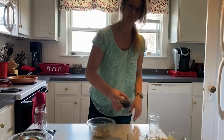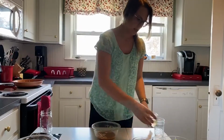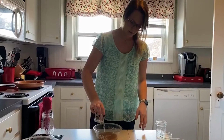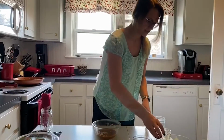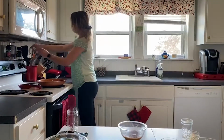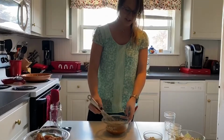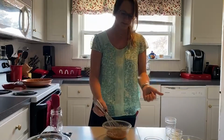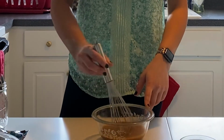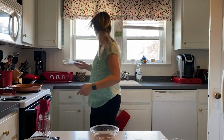I'm using a 1/4 cup of soy sauce and a 1/4 cup of water. This is a really simple and easy sauce. I'm going to grab my whisk. All the ingredients to the sauce are low sodium, so it's low sodium soy sauce and low sodium chicken broth. I'm just going to mix this together, and I'm going to put this over here.